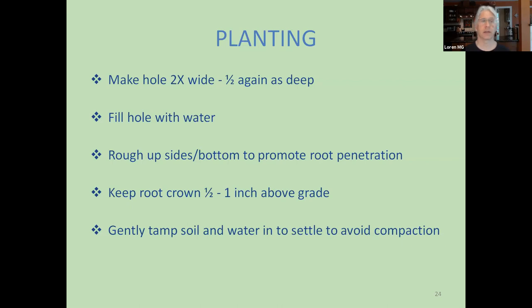And like we talked about, you want to make sure you keep that root crown a half or even a full inch above grade. You want to gently tamp the soil down around the root ball and water it in. You don't want to compact the soil too much, so you don't want to stamp on it with your foot. One way to settle in the soil without compaction is what's called mudding in. This just means kind of flooding the whole area with a lot of water. And as that water percolates through, it'll help settle the soil without compacting it.